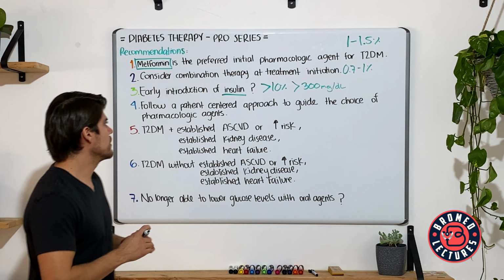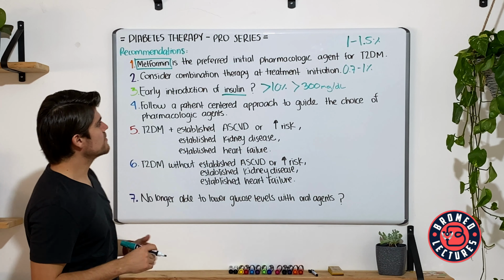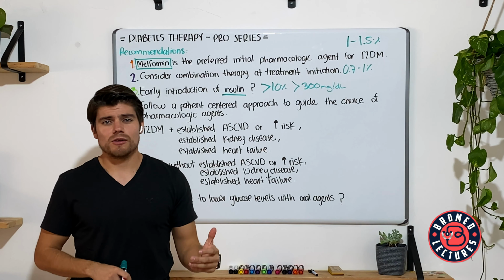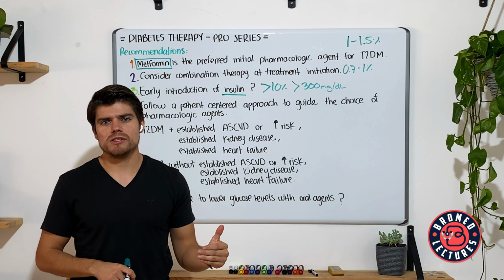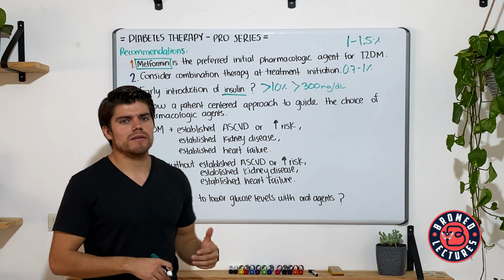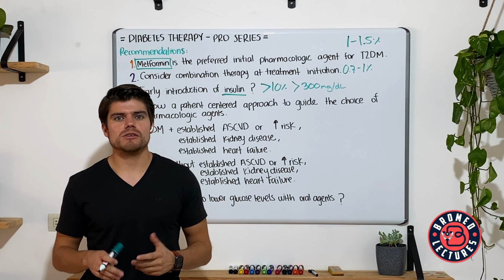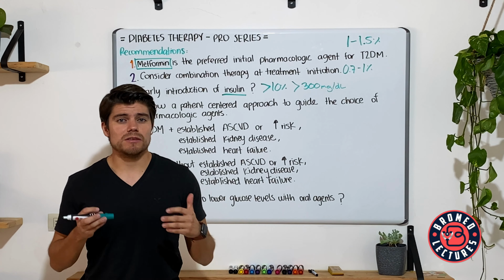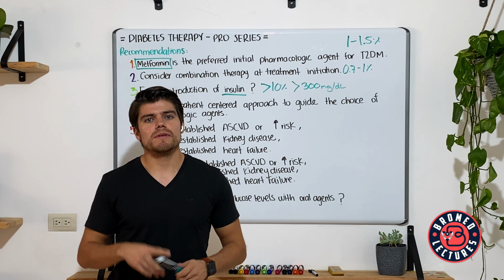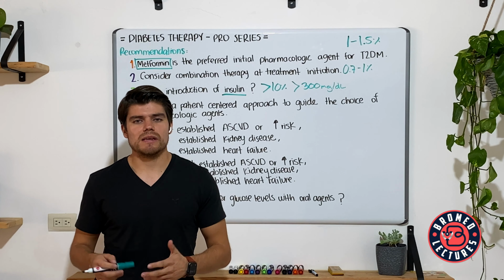Now for number 4, you have to follow a patient-centered approach to guide the choice of pharmacologic agents. This is very important because there are so many things that you have to consider in regards to adding comorbidities and side effects for the patients, avoiding the development of hypoglycemic episodes or edema, or any patient that has other preferences in regards to weight, which is very important. There are some medications that promote weight gain, there are others that are weight neutral, and there are some that are promoting the patient to lose weight. And also, if the patient has or does not have the capability of paying for these medications.